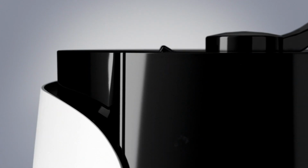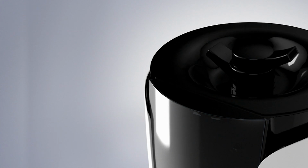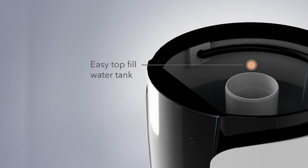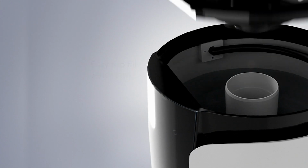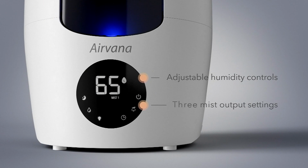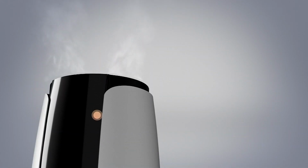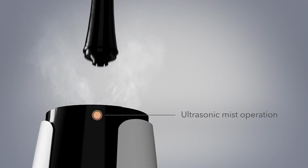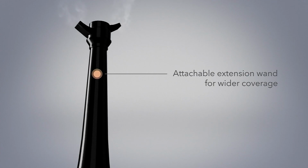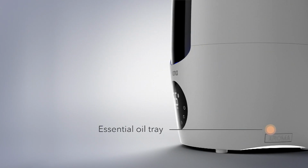Absolutely. So here is the unit itself, and it is nice and large too with that wand. It's about 30 inches tall. You have that removable top because it is a top fill. You also have that wonderful carry design, so that built-in handle. And then you just put that top on once it's filled up. You have the adjustable humidity controls. You have 3 mist settings. The on-off, you can also put it in a night mode, which I love. And there you can see that ultrasonic, very fine, microfine little mist that's going to come out.